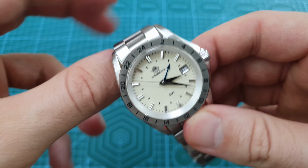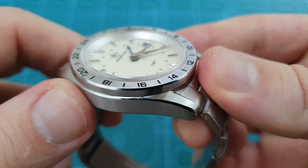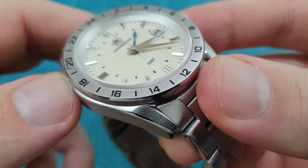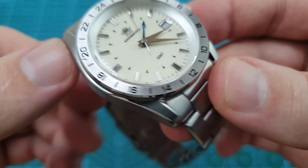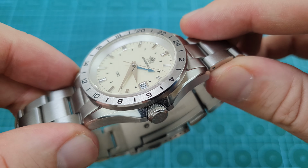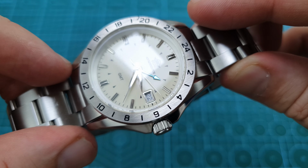The bezel is obviously completely fixed. It's a stainless steel bezel. Now, they have polished the beveled edge. The chamfered edge is polished, which adds an additional dimension to the appearance of the bezel. I like that.